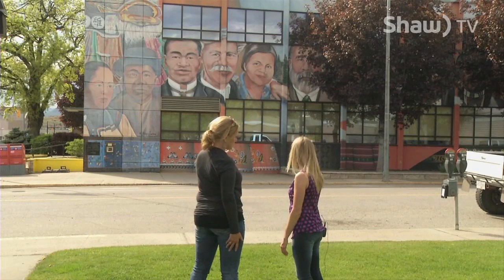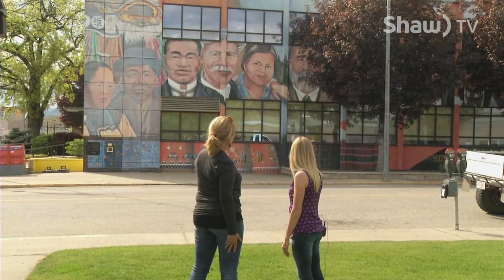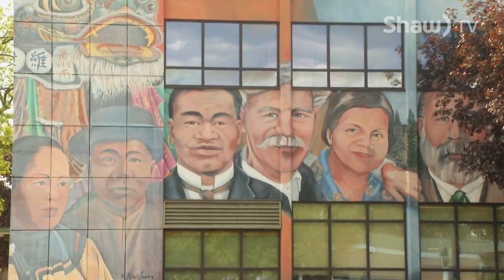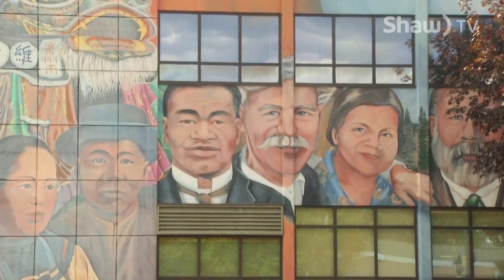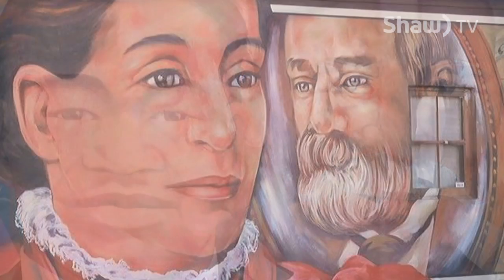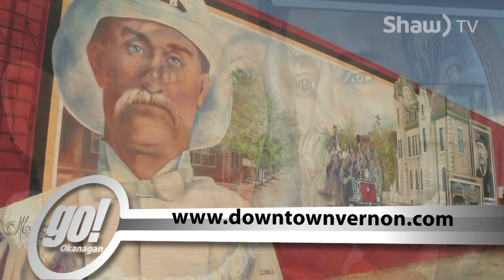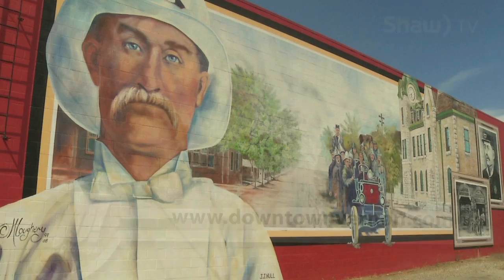Michelle is now traveling around teaching others about Vernon's model, which she says is above all else about building communities. It becomes a living, breathing space between the wall and the community, and the magic happens on the sidewalk. It doesn't happen on the wall. A summary of the murals and their meanings can be found on the DVA's website, downtownvernon.com. For Go Okanagan, I'm Jamie Ross.